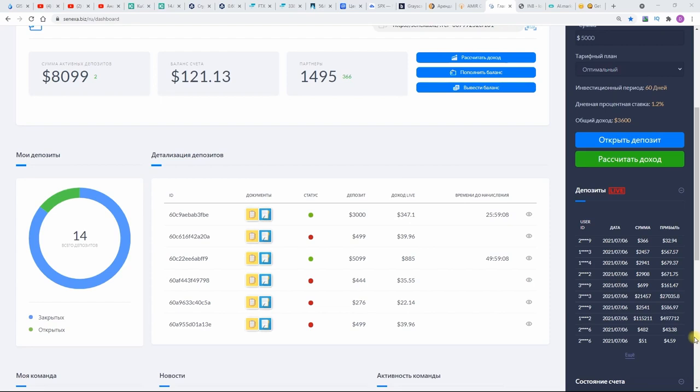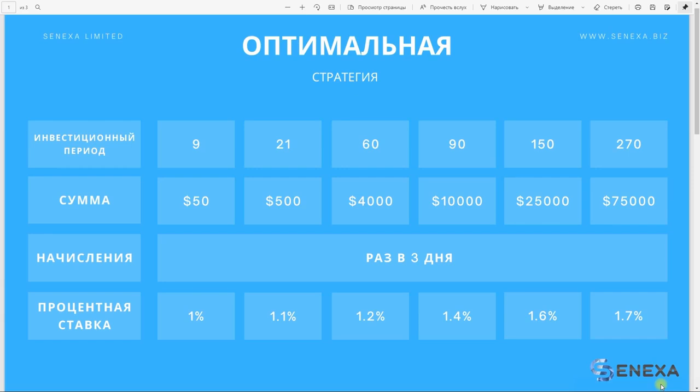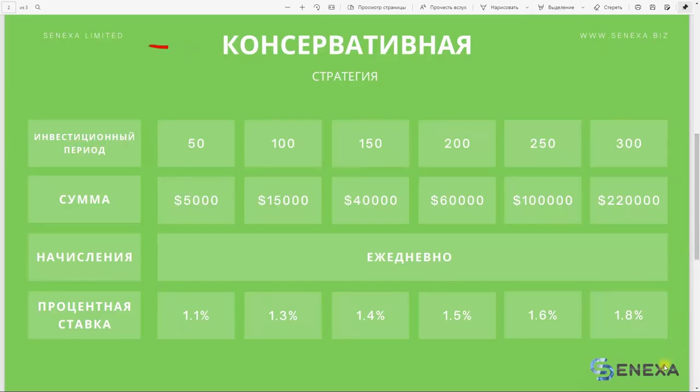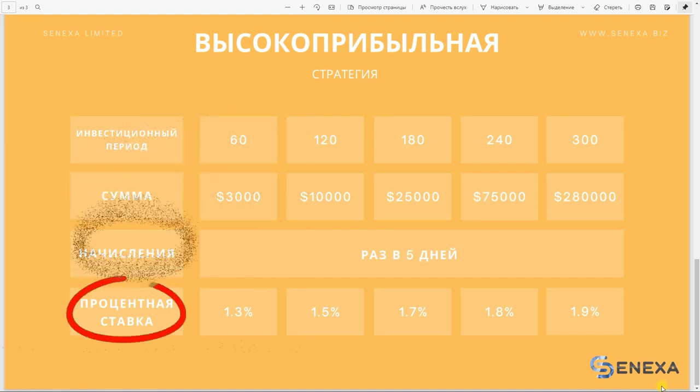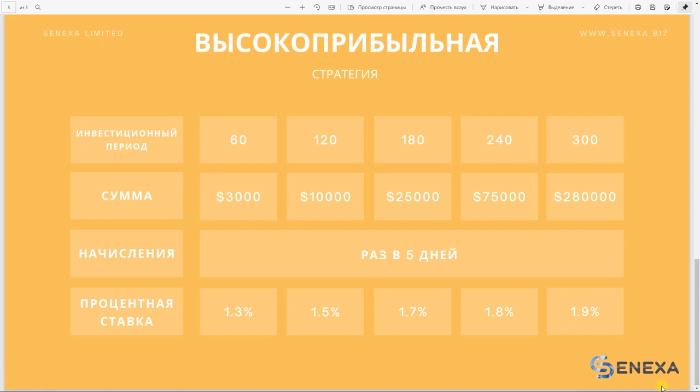Friends, I remind you that we have three investment strategies in our company. The first is optimal, the second is conservative, and the third is highly profitable. They all differ in the investment period, the deposit amount, the period of accrual, as well as the interest rate. For all strategies, the interest rate is indicated for working days. Weekends are not taken into account. The same applies to the accrual. For example, with a highly profitable strategy, our accruals come once a week.